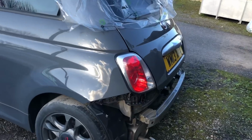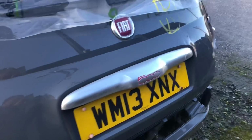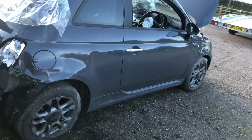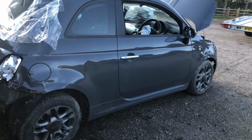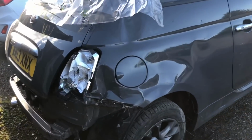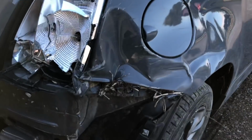£425, 2013. I did put a bid in for £500. It started off at about 250, and obviously it got bid up to 425, and I've ended up with a car.